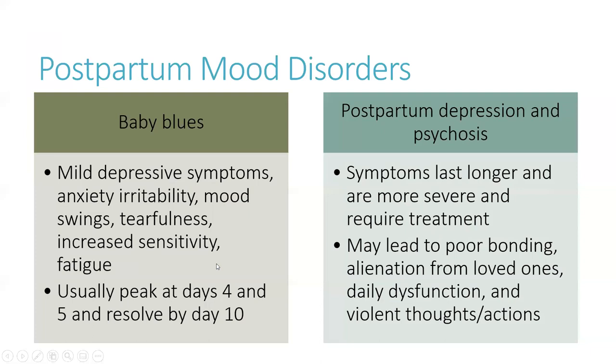And we're going to move on and talk about postpartum mood disorders. That's kind of the old term. Baby blues are expected. We expect to see mild depressive symptoms, sometimes a little anxiety, irritability, mood swings, tearfulness, increased sensitivity, and fatigue. That is a normal process. We see these symptoms 3 to 5 days after delivery, and they normally resolve by day 10.